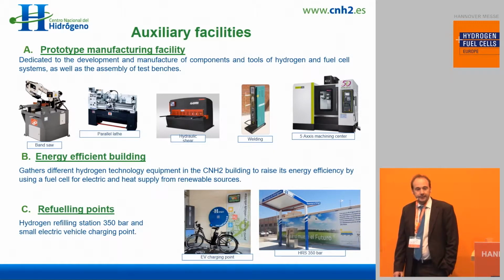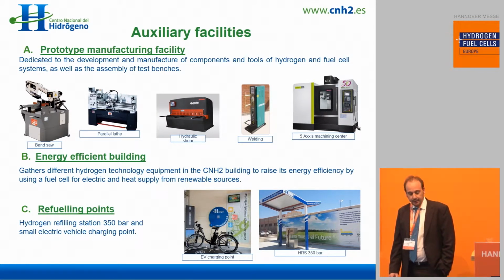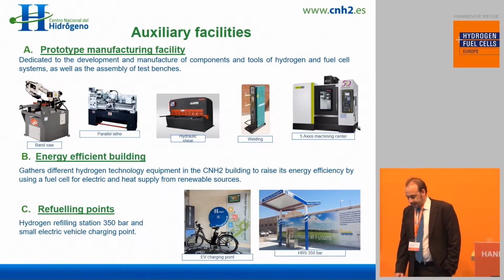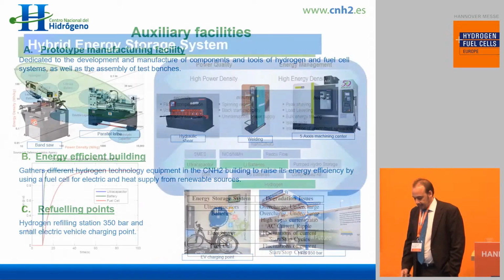We have auxiliary facilities for prototype manufacturing, also building demonstrator, and we have both electric and hydrogen refueling stations, which are at disposal of projects or requirements of our customers.